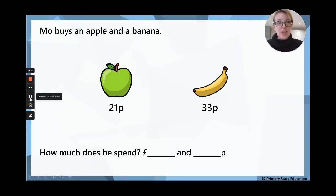So if we go back to our pence, 21p and 33p, we know we've added those together and they make the total 54. So we can say that he spends altogether £0 and 54 pence.